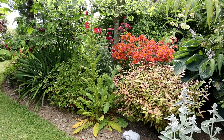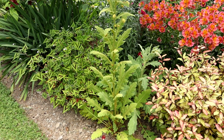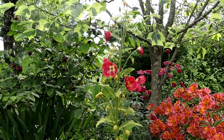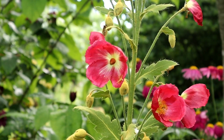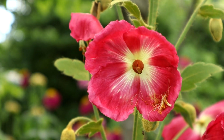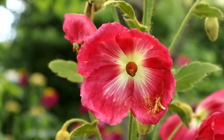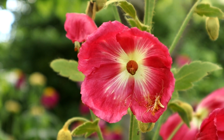And just a little bit further along we have a few noteworthy plants, including the tall Meconopsis in the middle with the red flowers on top, looking fantastic. And here's another one I'll definitely be collecting seed from, because I don't want to lose this monocarpic plant when it finishes flowering. It's a monocarpic one, so it will die after it flowers.